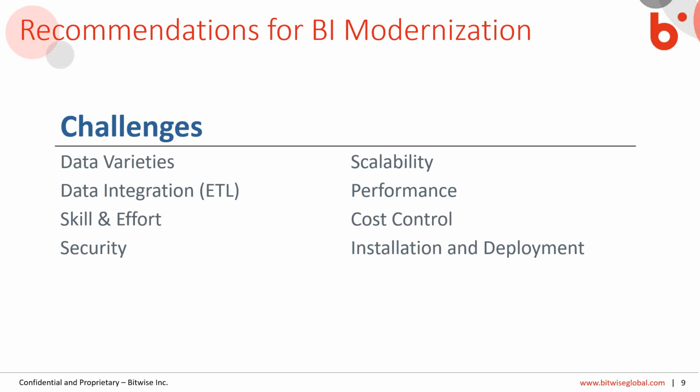So what are the common challenges we may face in BI modernization? Identifying these challenges is a really important first step in formulating a sound BI strategy. Let's take a look into some of these challenges. Please note that this is not an all-inclusive list. There may be other challenges which would be specific to the industry and the business domain.